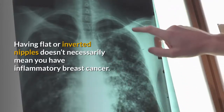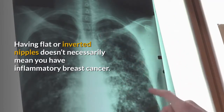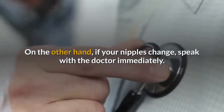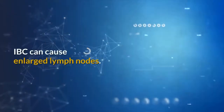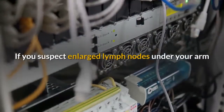Having flat or inverted nipples doesn't necessarily mean you have inflammatory breast cancer. These types of nipples are normal for some women and are no cause for concern. On the other hand, if your nipples change, speak with the doctor immediately. Enlarged lymph nodes. IBC can cause enlarged lymph nodes. If you suspect enlarged lymph nodes under your arm or above your collarbone, consult your doctor quickly.